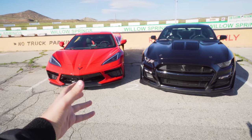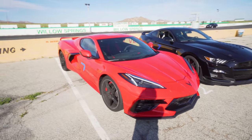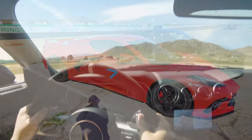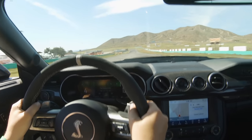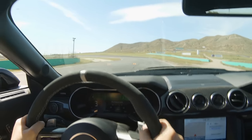I hope you enjoyed this video of how these two cars compare when it comes to the handling on the racetrack for your average track enthusiast. The C8 is a more approachable car to drive fast. The GT500 is the kind of vehicle that if you're skilled, you can get inside of and put down some crazy fast lap times. Stay tuned for part two, which is going to be a much more slimmed down version of this, that being showing the hot lap times, which one is the faster car at Willow Springs.